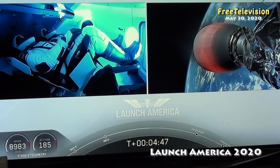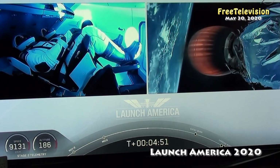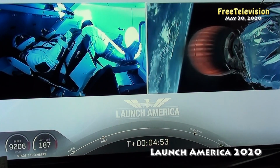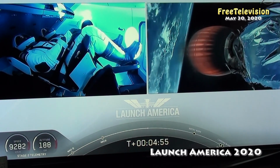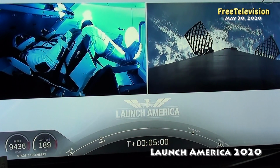Over 4 minutes and 40 seconds into the flight, Bob and Doug are flying at more than 5,600 miles per hour. Dragon, SpaceX, nominal trajectory. Already almost 200 miles downrange from the Kennedy Space Center. Nominal trajectory continuing.